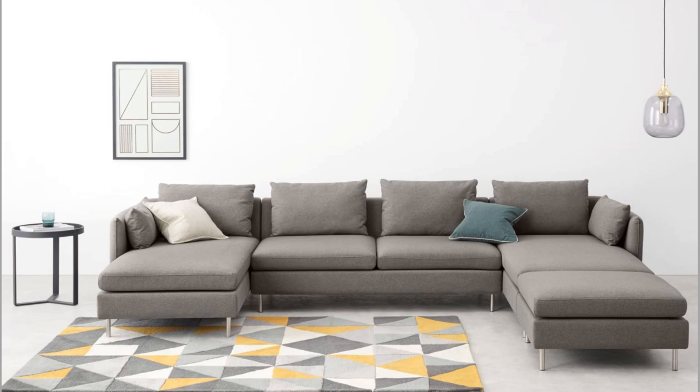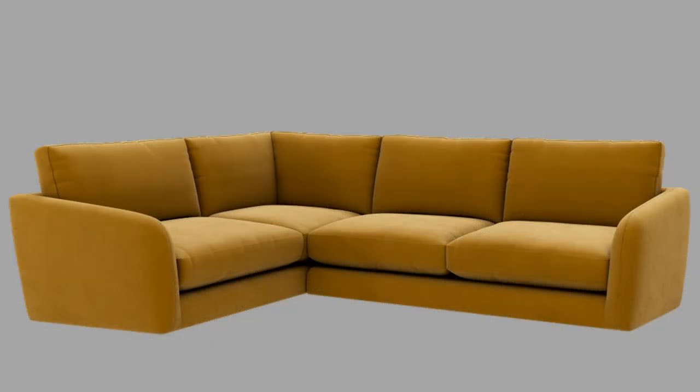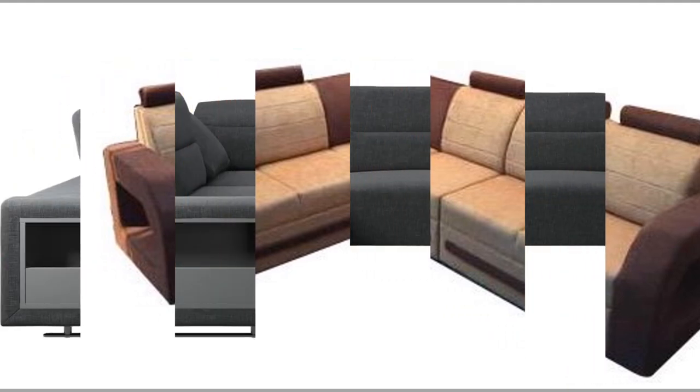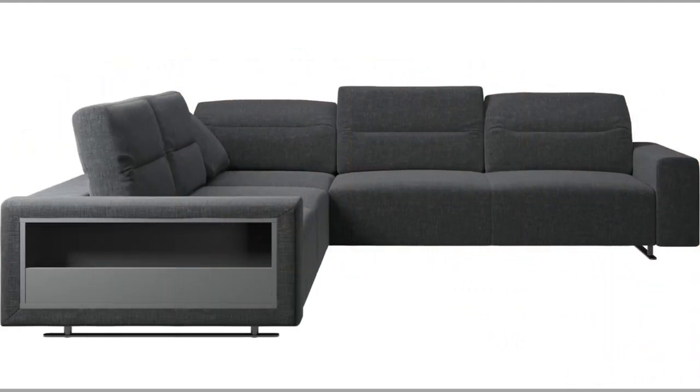There are a few reasons why people love corner sofas. Firstly, they are a really efficient way to use space and they don't clutter a room as much as using a regular sofa and armchairs.